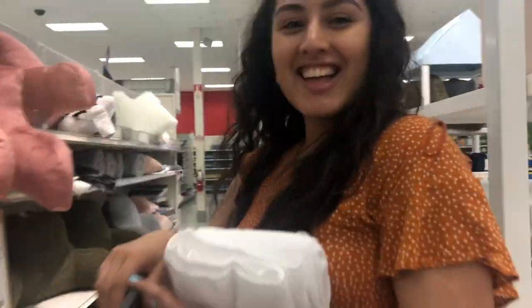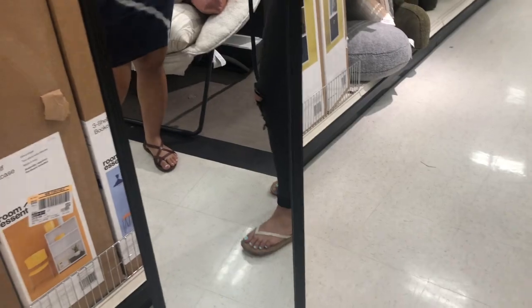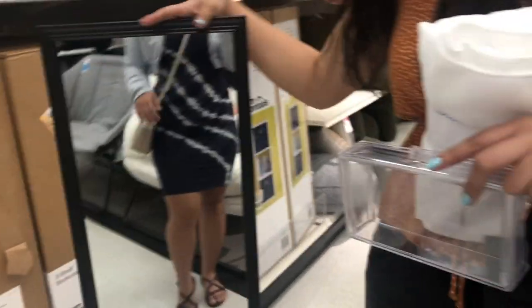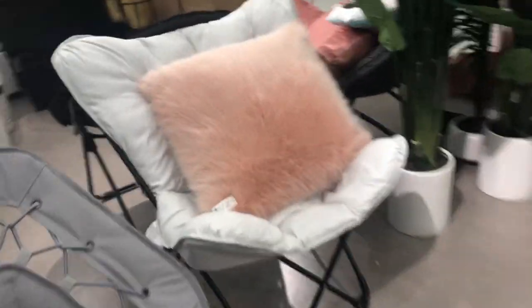Okay, guys, so we found a mirror. Guess how much it is? $5. $5 freaking dollars, guys. Oh my gosh, I bought a 30. Wait, it's making me look fat though. I don't know about that. Just kidding. I'm dead. I'm just kidding. No, I'm not kidding, but I'm kidding.